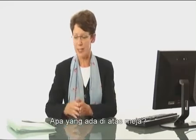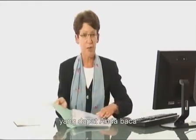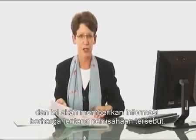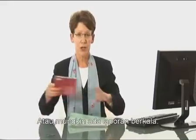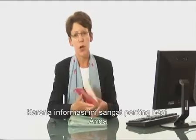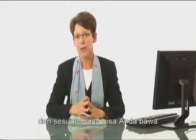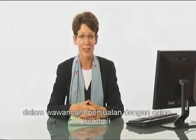What is on the desk? Perhaps there is a press cuttings file that you can actually flick through and have a look, and it gives you some valuable information again about the company. There might be a newsletter, again, that you can have a read through while you wait. All this information is very important to you and something that you can draw on in your sales interview with the prospect.